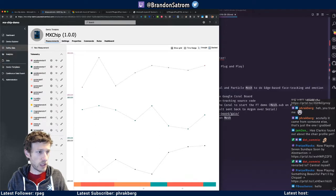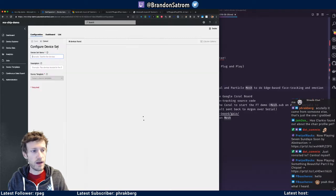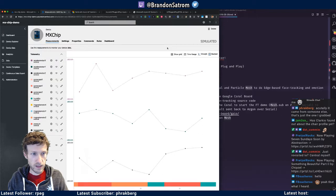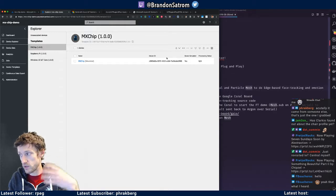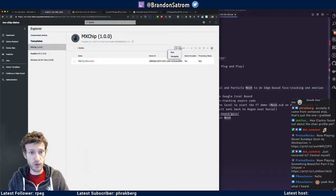So there's a whole lot more in here now where you can actually create sets of devices that can be managed together. For example, if I look at my device explorer, you can actually create real or simulated devices. So in this case, I have an MX chip that's a simulated device. So you have the ability to create devices that, if you don't have a physical device, you can still do something with it to simulate analytics and testing and commands and all those kinds of things, which is really powerful.